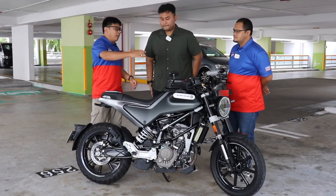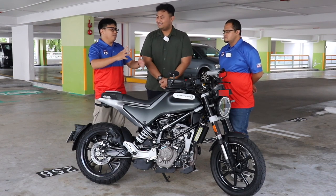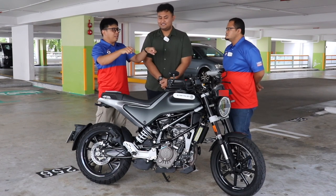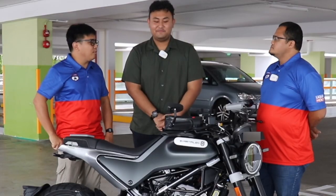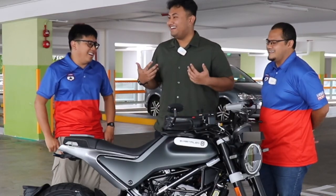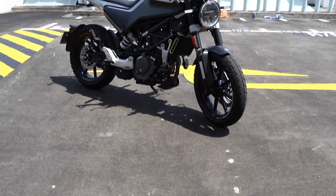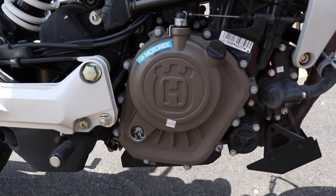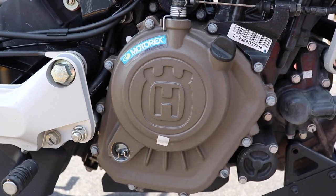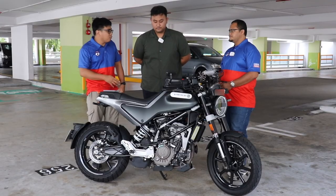Being a naked bike, when you're riding at high speed, probably 90, does the wind get in your face? Since this is a naked bike, and because I'm big, the wind also goes to my body, like a parachute. Definitely, because it's naked, you get to feel all the wind lah. But because this is only a 200cc, it wouldn't get to any point that you would feel it's too overpowering lah.